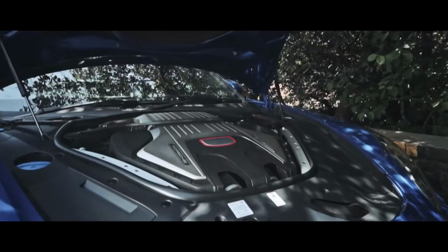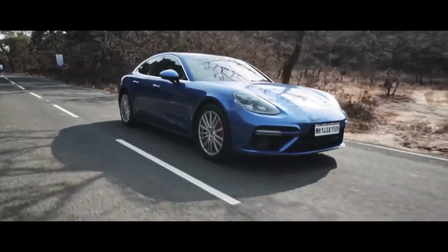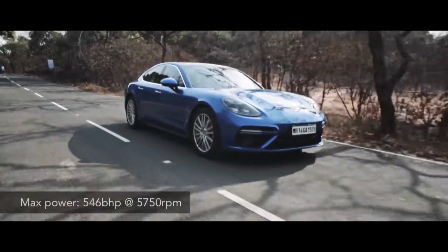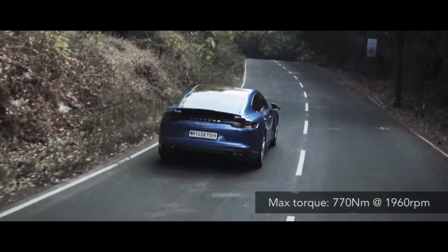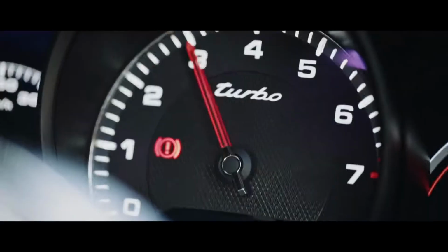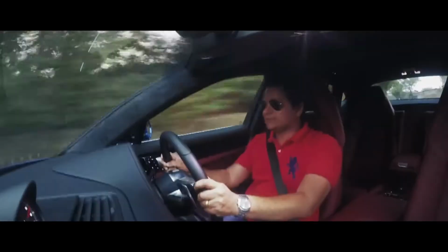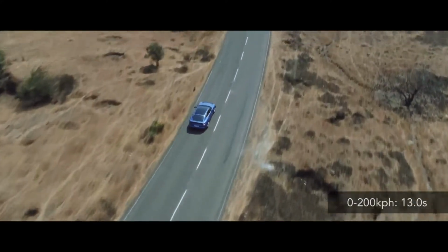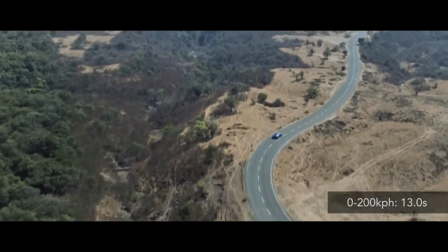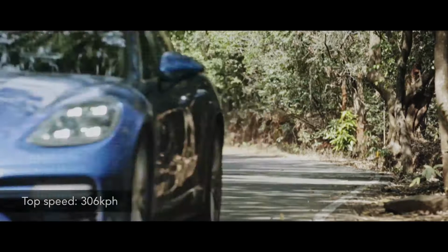The onus to power the Panamera Turbo is on this 4-liter V8. It's a purring twin-turbo unit at idle with an impressive stable of 546 horses, led by 770 Nm of torque. It can take the near 2-ton Panamera Turbo from standstill to 100 in a mere 3.9 seconds, 100 km per hour in 13 seconds and onwards to a top speed of 306 km per hour.